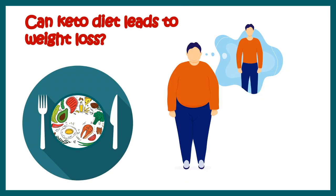Now, the biggest question is, can the keto diet lead to weight loss? This is the biggest question people have in their minds. And it turns out there is a scientific basis behind it. It's a little bit complicated, but it's important to understand.